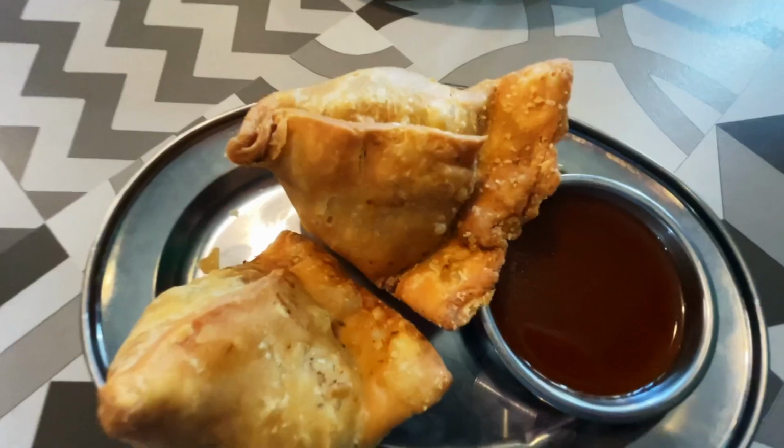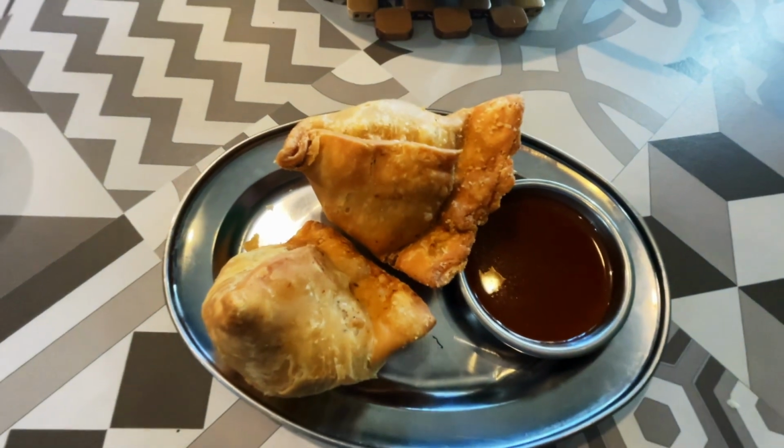Oh my God, so good. All of the potatoes, the vegetables, all of the herbs inside the samosas. These are amazing. This one here is the beef and chicken kebabs with the biryani rice, with a little cilantro sprinkled all over top of this.